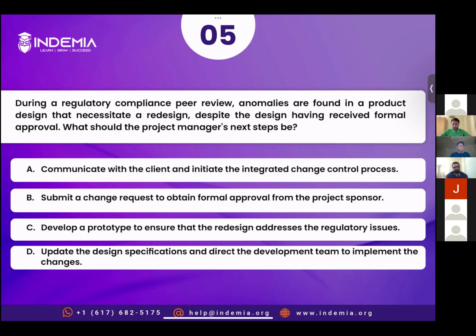Okay. Thank you. So I like your explanation of option D, updating the design specification. We don't directly update. Develop a prototype, you said that's the right option. Submit a change request, and then communicate with the client. You said we don't do that without homework. But if we read the question statement, does it say that we have done some homework or no? I'll talk to somebody else. Meanwhile, you can think about it. All right. Mary, you have chosen option A.